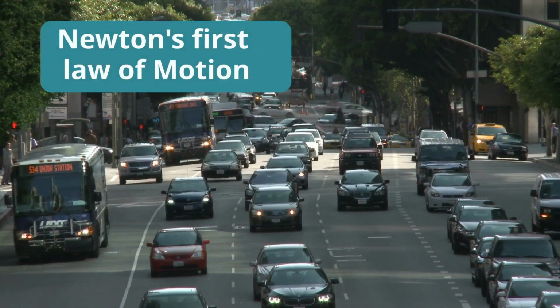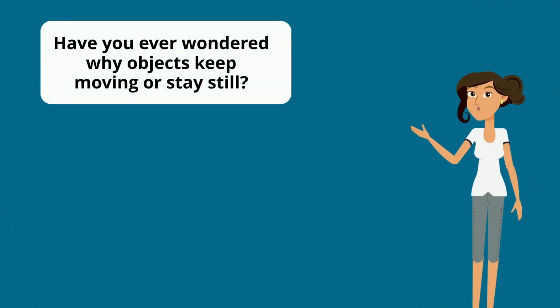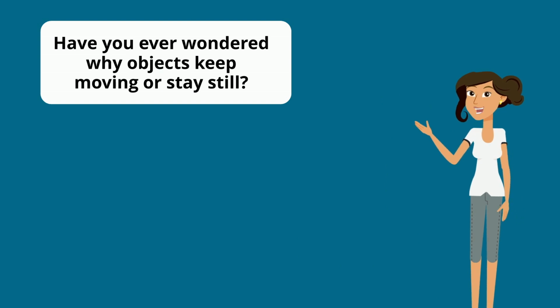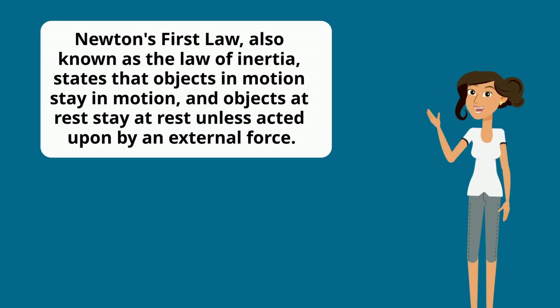Newton's first law of motion. Have you ever wondered why objects keep moving or stay still? It's all about Newton's first law of motion and the fascinating concept of inertia.